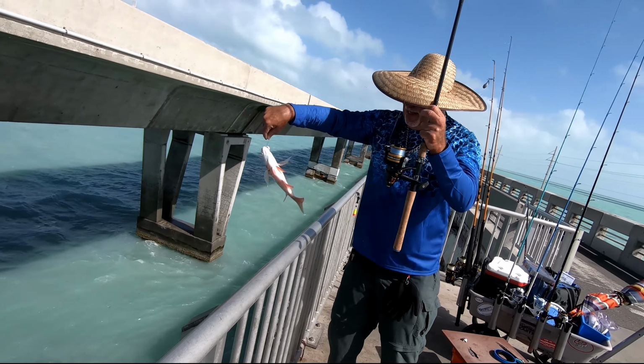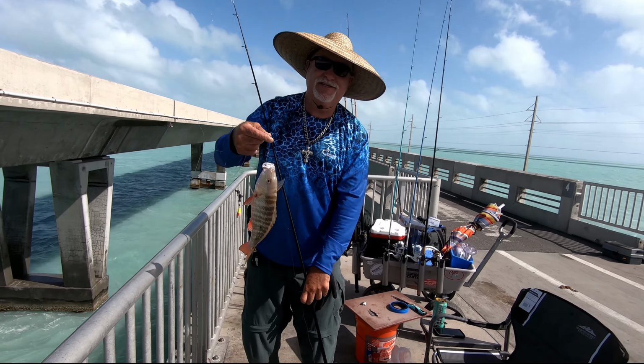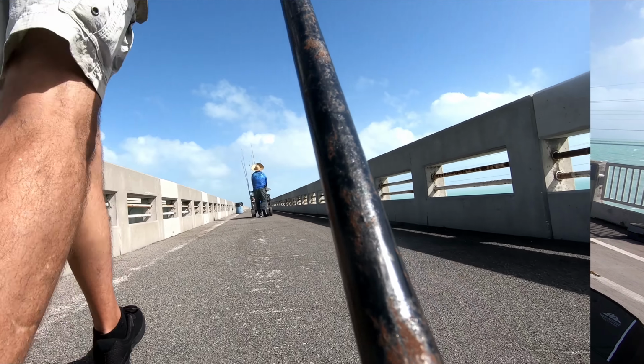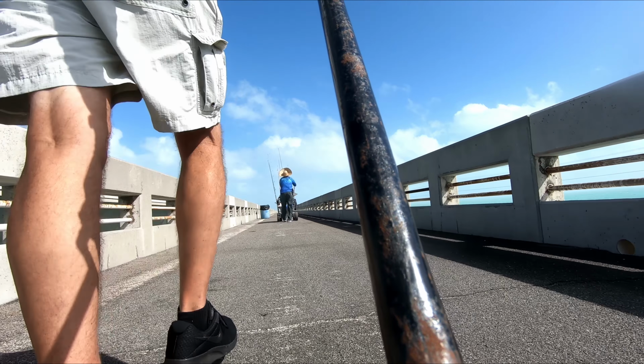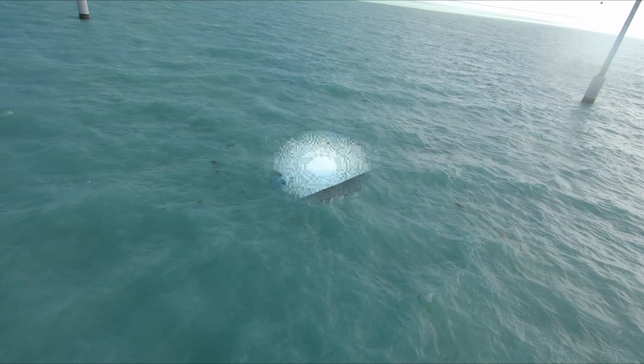This was on an incoming tide. We were also dealing with a lot of incoming grass, which wasn't fun to deal with. After a little while, we decided with the outgoing tide coming, we'd go to another location.